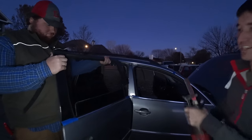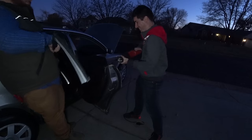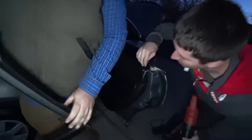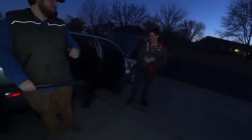You didn't break it. I'll tell you what, the metal in these Volkswagens is thick. That is beautiful. See, that's how you're supposed to do the door panel. I like that. Is that anything like frameless dent repair? They said frameless dent repair? Frameless dent repair. Yeah, I think Tyler's bringing us some light.